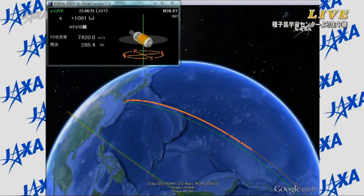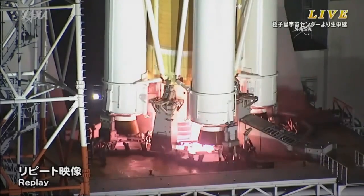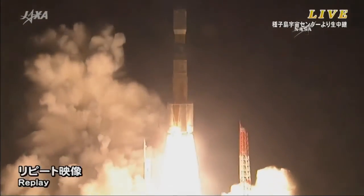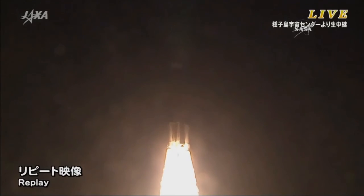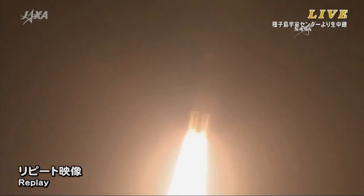And that last clip was the ultimate separation of the HTV-5 vehicle. Again, in that preliminary orbit, about 177 statute miles. Roughly, it's going to raise up to the station's orbit through a number of phasing burns over the next 5 days, set to arrive on Monday. Here, a quick replay of the launch, which again occurred successfully on time at 6:50 a.m. Central, 7:50 a.m. Eastern. The H-2B rocket lifting off from the Yoshinobu Launch Complex at the Tanegashima Space Center in Japan. Everything going as planned with the performance of the rocket.